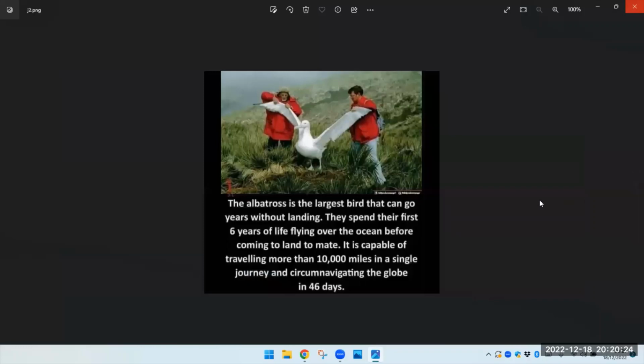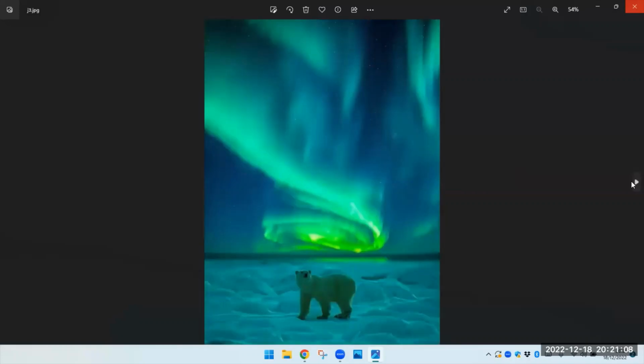Busting job. Things we used to see in the mob. Albatross. I googled this afternoon. The albatross is the largest bird that can go years without landing. They spend their first six years of life flying over the ocean before coming into land to mate. Six bloody years, Gordon Bennett. It's capable of travelling more than 10,000 miles in a single journey, circling the globe in 46 days. But these are bloody huge. And they used to come round to the ship. When they got bored, floating around in the wind that came down. They was bloody huge. But that was good luck if you saw them at sea, basically, which we used to.